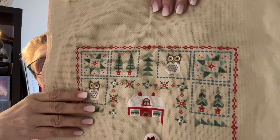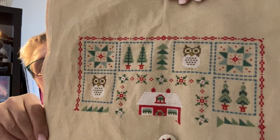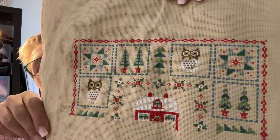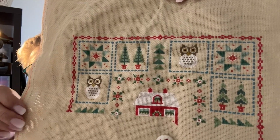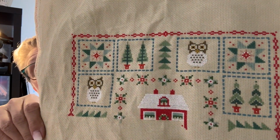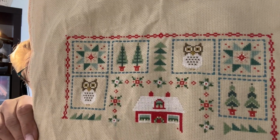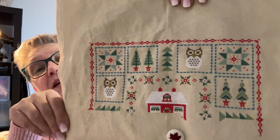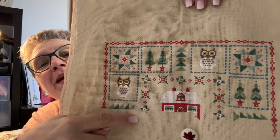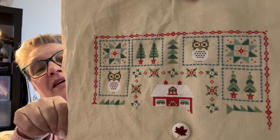The whites pop. It's on a 16 count beige Ada, which is lovely. It's probably Beautiful Beige by Wichelt, I'm not sure, or maybe Zweigart. And it's nice because there's only about half a dozen colors, so the shading and the blending of the coloring is lovely. Don't these pop? These look like sweets to me. I don't know, they are just so pretty.